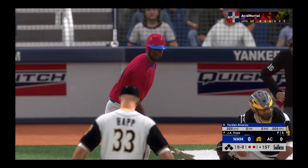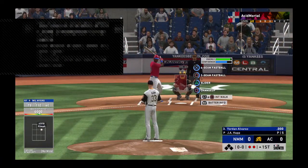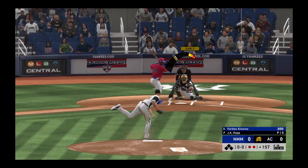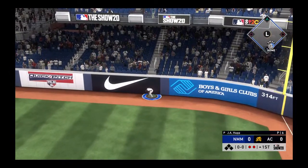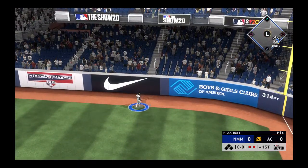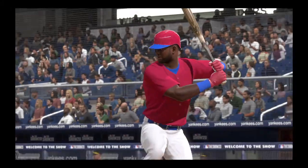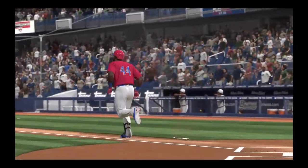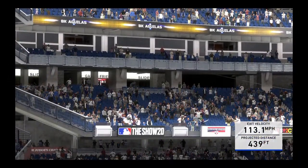Now at the plate, Yordan Alvarez, as he'll get his first opportunity in this one. Yordan Alvarez. Pitch on the way. Oh, high, deep. That is a moonshot, folks. A long home run. What a way to get things started while playing on the road. Top of the first and a big fly. Just like that, they take the lead.